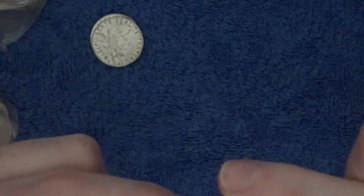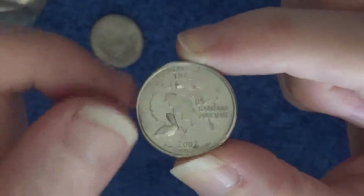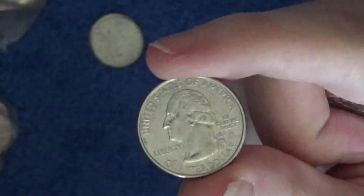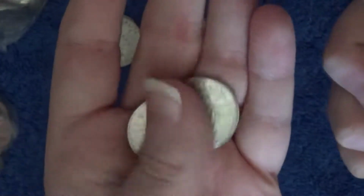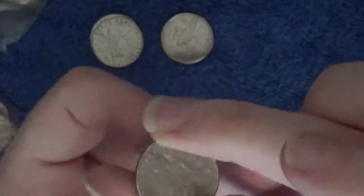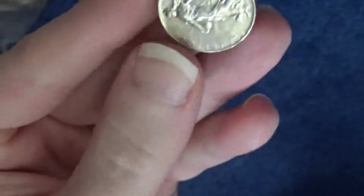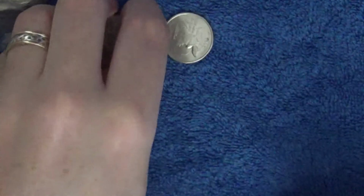Oh, we've got a Louisiana quarter. Oh my. There's another franc. Not sure how all these are turning up, but we'll take them.